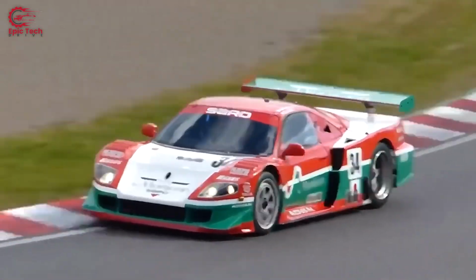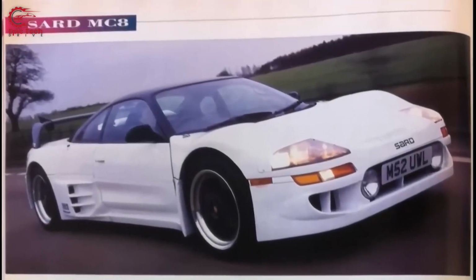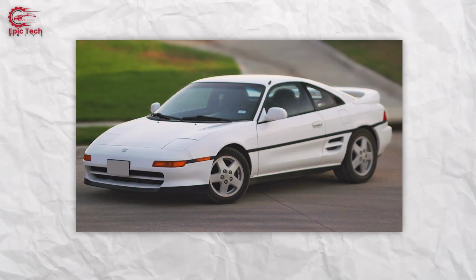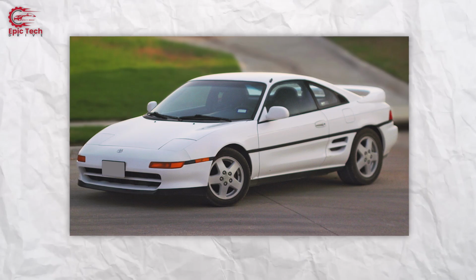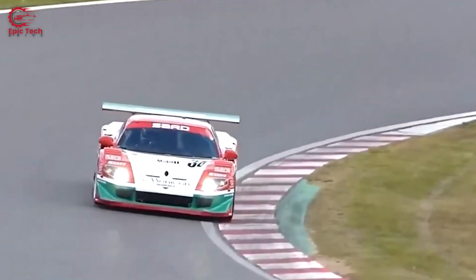Number 4. The SARD MC8. The SARD MC8 was like a dream project that didn't quite turn into reality as expected. Picture it as a supercar, built on the bones of a regular car, the Toyota MR2 to be precise. The folks at SARD, short for Sigma Advanced Racing Development, had big plans for this car, intending it to be a star on the prestigious Le Mans racing scene.